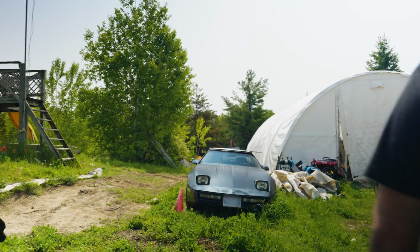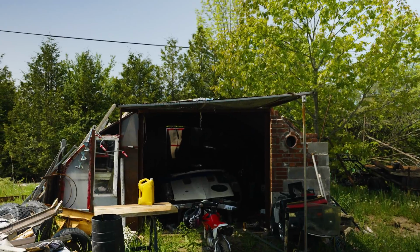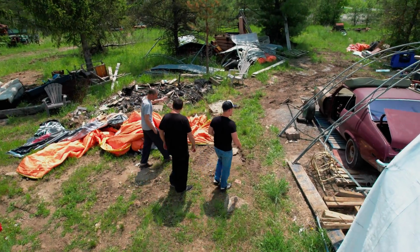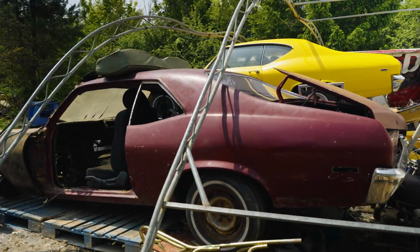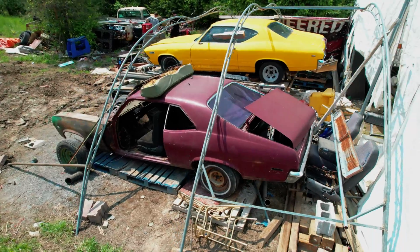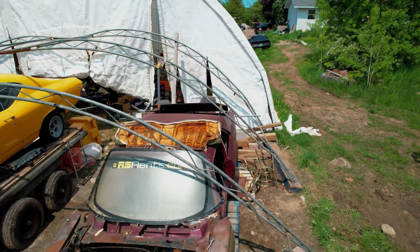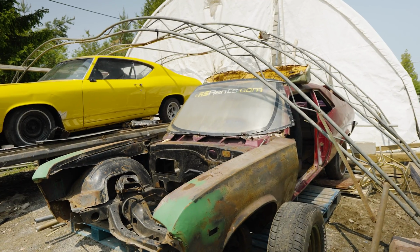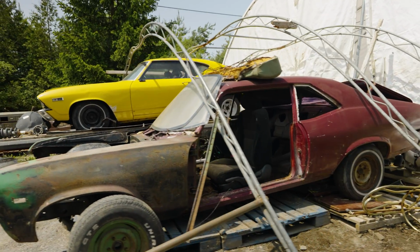Oh, Camaro there. The Firebird. Ragtop. Oh, nice. Almost got crushed. This dome collapsed in the winter. My Chevelle and the Nova. The Chevelle almost got crushed. So here she is. That's the car. So somebody did the firewall. I think. Actually, I don't know if they replaced it. It looks painted.